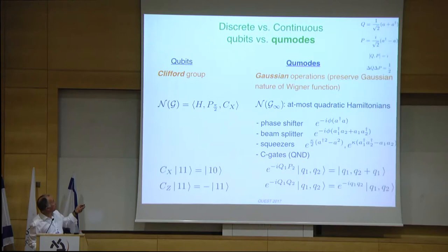And so then you can keep going. The Clifford group that leaves the Pauli group invariant is the one that characterizes everything that's easy to do in quantum computing. And therefore, if you want to do something that's exponentially faster in quantum computing, you have to have one non-Clifford gate somewhere. Well, that translates to the normalizer of the Weyl-Heisenberg group, which is the group of all Gaussian operations. And that includes, at most, quadratic Hamiltonians, and this includes all phase shifts, beam splitters, squeezers, and control gates of the type control shifts in amplitude or phase, and homodyne detection also. So all that stuff can be completely translated.